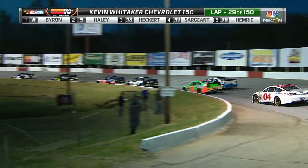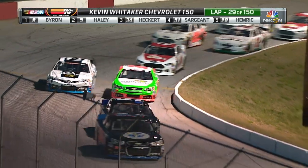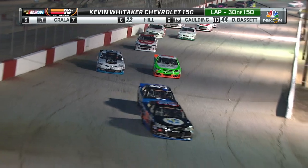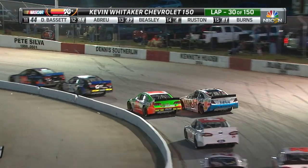Another battle here. Poor Kaz Gralla, he's been on the outside every time we've seen him tonight. Pole sitter Hemrick now trying to make his way by. Gralla hanging tough on the outside. He is hanging tough, but at some point he has to maybe give up the ghost a little bit. You know, he's battling here, but there's room in front, room behind.